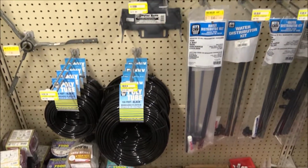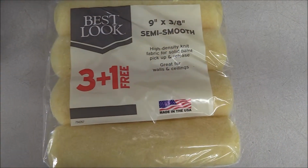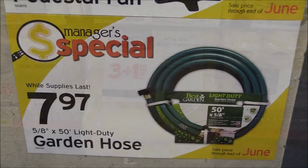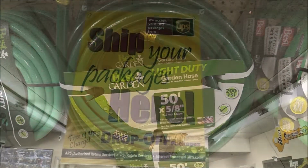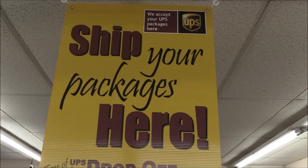Knit roller covers. The four pack is marked down to $3.47, perfect for that big summer paint job. And get the 5/8 inch by 50 foot garden hose marked down to only $7.97, good through the end of June. Don't forget to ship via UPS through Fry Cox at 401 South First Street in Muleshoe.